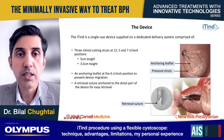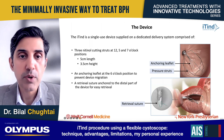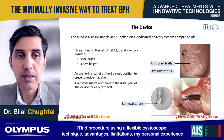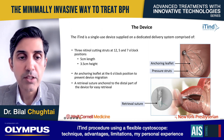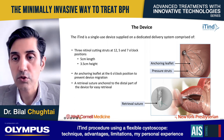The iTind is a single-use device supplied on a dedicated delivery system comprised of 3 nitinol cutting struts, at 12 o'clock, 5 o'clock, and 7 o'clock. It's approximately 5 centimeters in length and 3.5 centimeters in height. The anchoring leaflet at the 6 o'clock position is there to prevent device migration, and there's a retrieval suture anchored at the distal part of the device for easy retrieval.